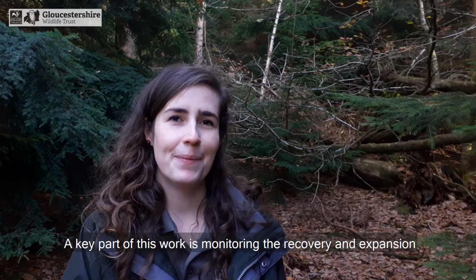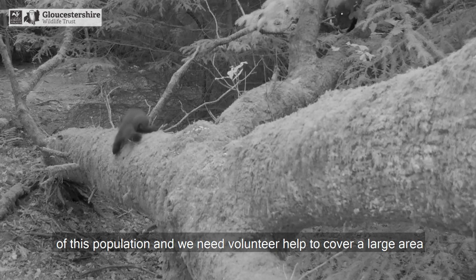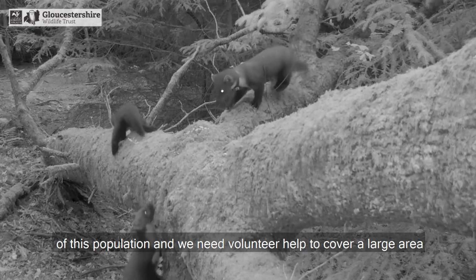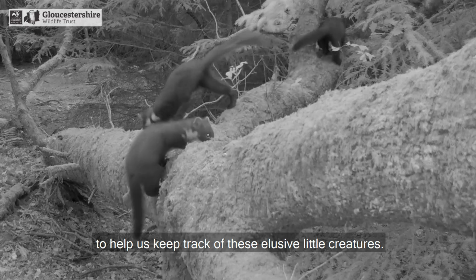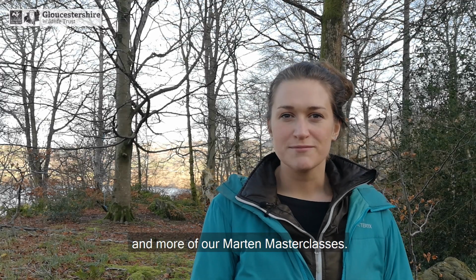country. A key part of this work is monitoring the recovery and expansion of the population, and we need volunteer help to cover a large area to help us keep track of these elusive little creatures. So make sure you're looking out for pine martens and more of our Marten Masterclasses.